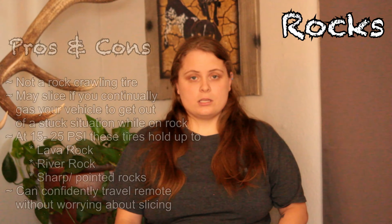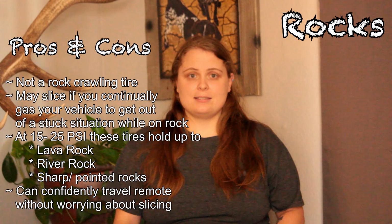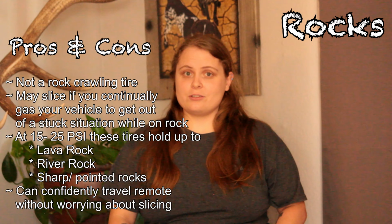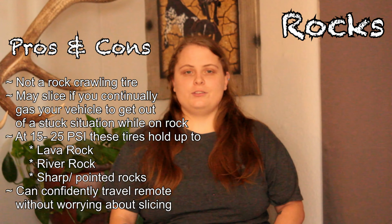Rocks. We all hate that hissing sound when we slice a tire, so I wanted to make sure that I put these Toyo Open Country AT3s to the test. I am not out there rock crawling like some of you Jeeps, but I am out there hitting large river rocks, cinder, loose gravel, lava rocks, sharp Central Oregon rocks, you name it.